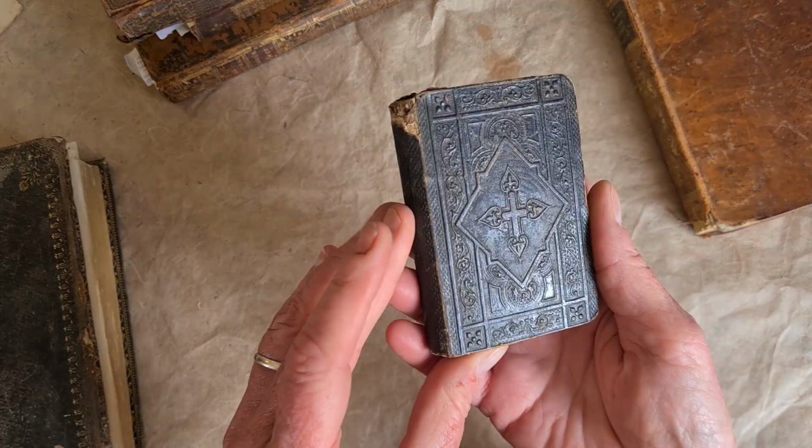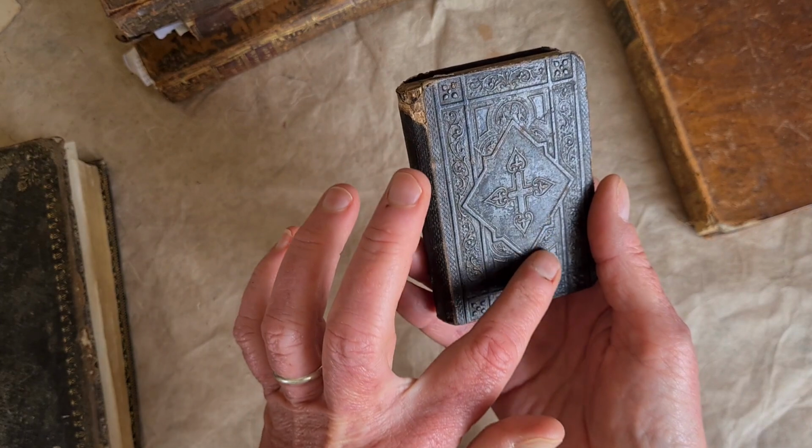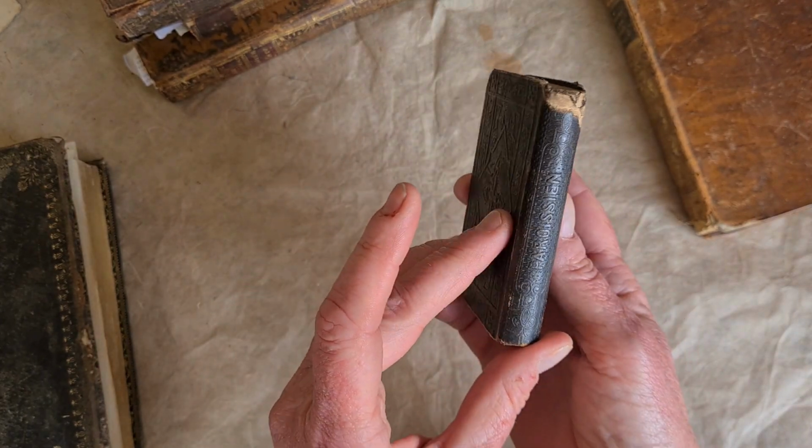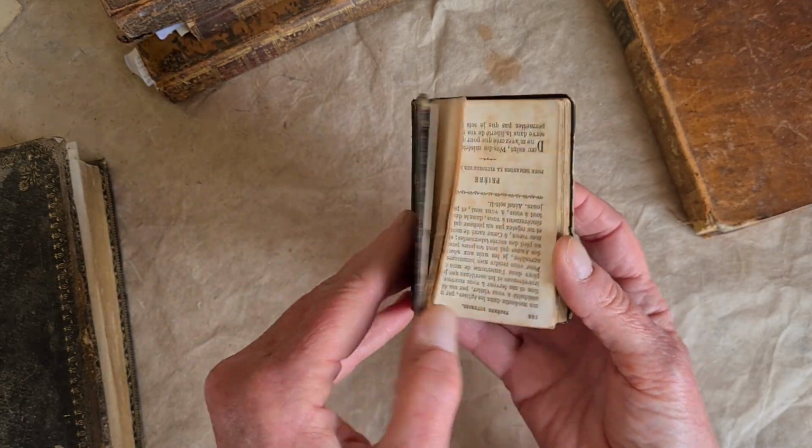This is nice. This one is actually not for sale. I'm going to keep this one myself because I love this tooling. Like a little church in itself.